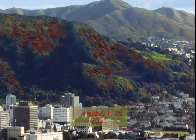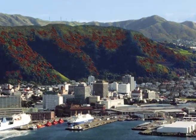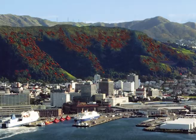It'll be 10 years really before we start to see a substantial difference on the hillside, but of course what we will see in time is beautiful crimson blooms over the summer period, like they were 150 years ago.